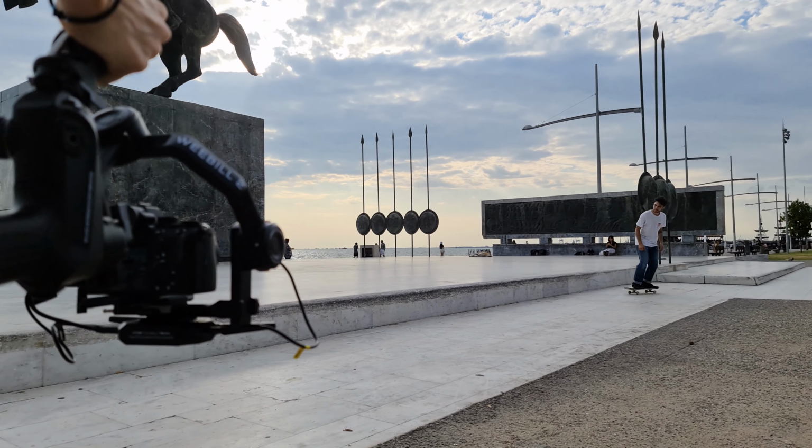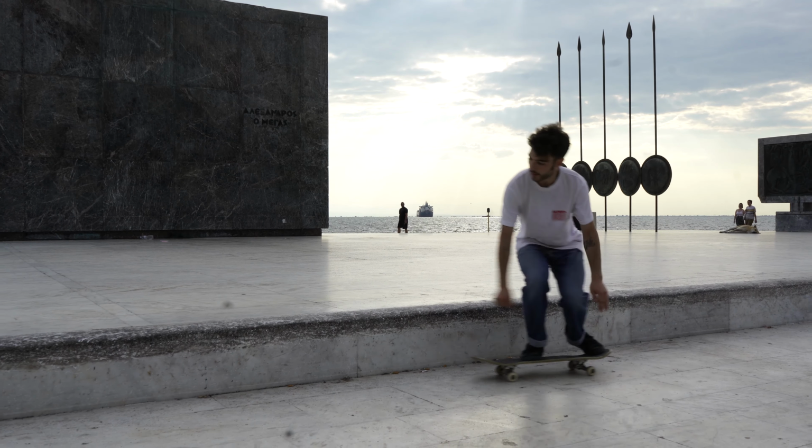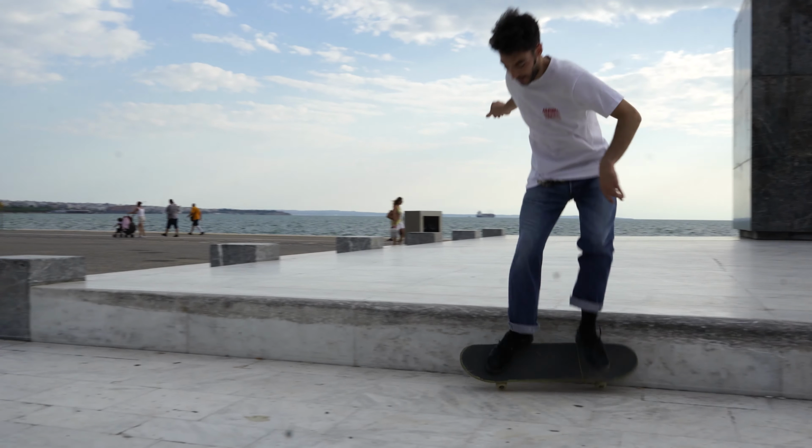With the Weebill 2, I didn't have any issue with the Sony a7 III and 24-70 GM lens. All the footage was very stable and clear, so for me the Weebill 2 is better in stability with a heavier lens.